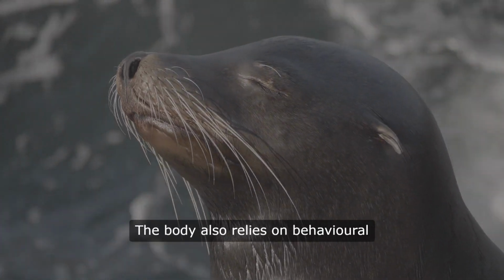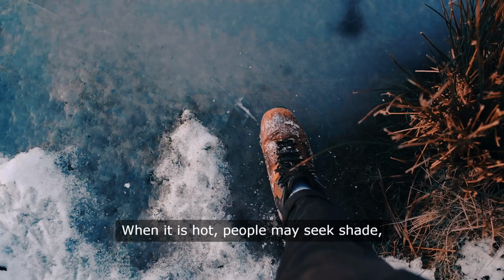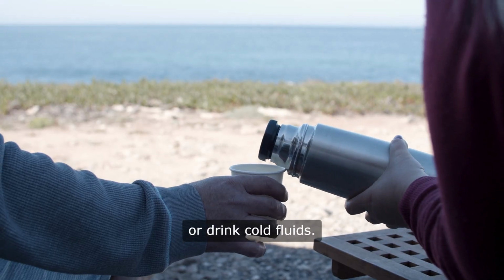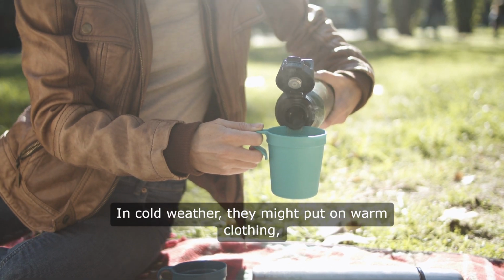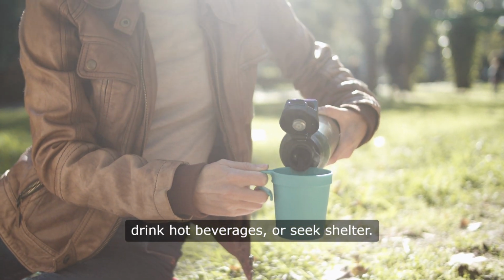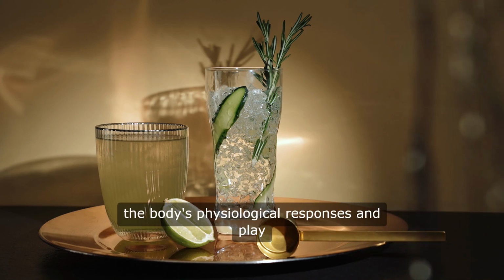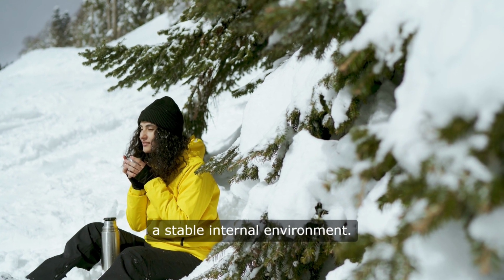The body also relies on behavioral adaptations to control temperature. When it is hot, people may seek shade, remove layers of clothing, or drink cold fluids. In cold weather, they might put on warm clothing, drink hot beverages, or seek shelter. These conscious behaviors complement the body's physiological responses and play a critical role in maintaining a stable internal environment.